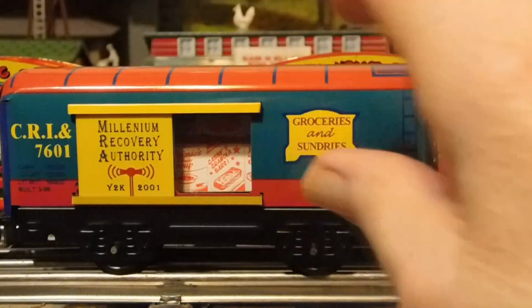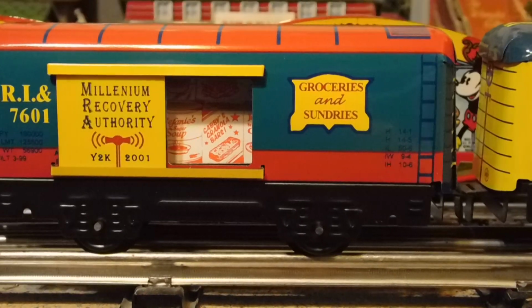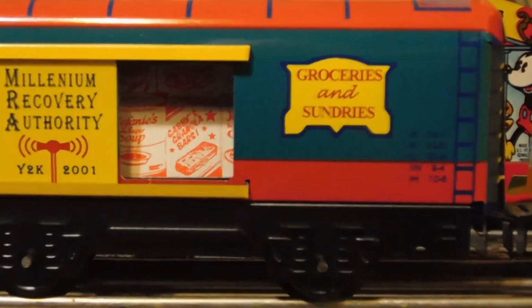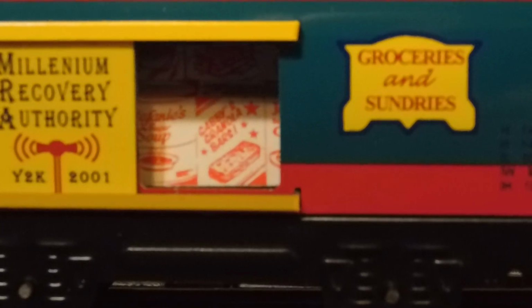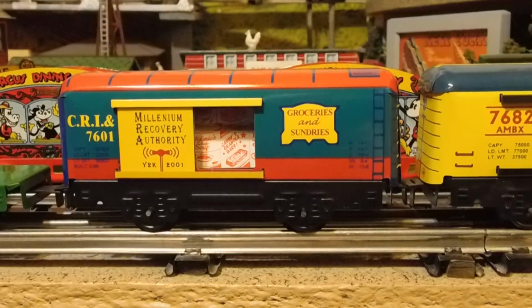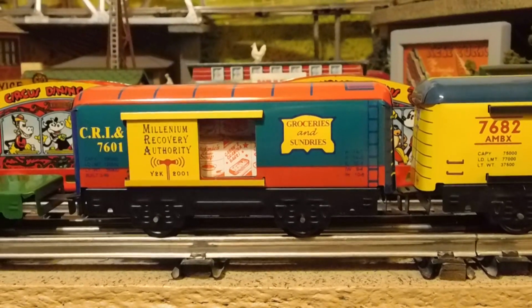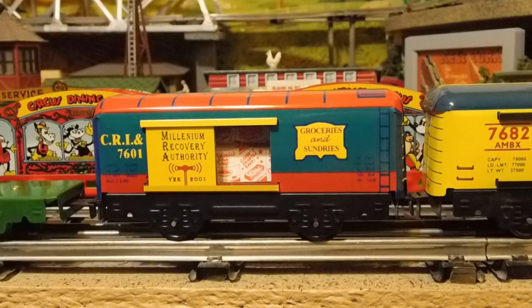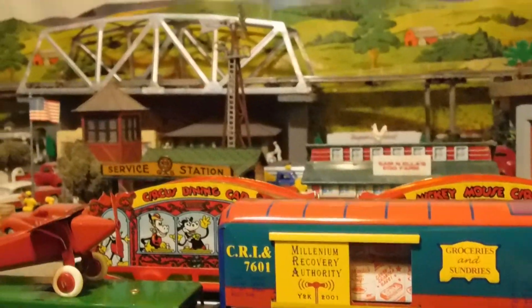But this is supposed to be full of groceries. And I don't think my camera is good enough to let you read these groceries, what they are, but it's a pretty cool car. Once again, love the lithography. This may have come in a two-truck, eight-wheel car. I don't know. This, of course, is a four-wheel.